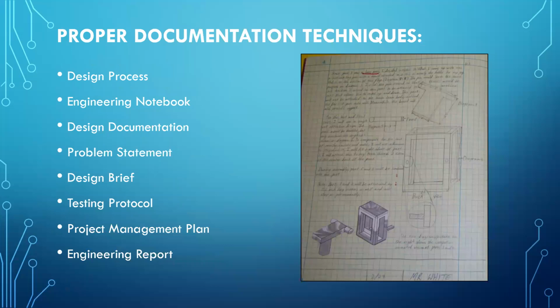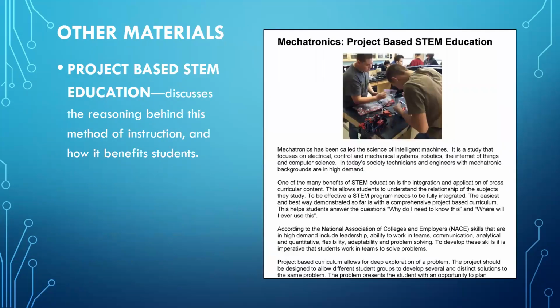And again, as learning about and maintaining proper documentation is one of the key areas stressed in the course of the curriculum, there is a section which details just what defines each type of documentation listed on the screen now and what sort of documentation is required for each of these. And as the process of conducting these types of more open project-based class activities may be new to some teachers, there's also a section that discusses specifically project-based STEM education and its benefits.